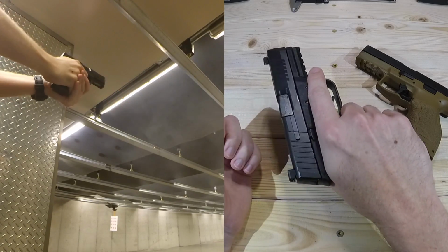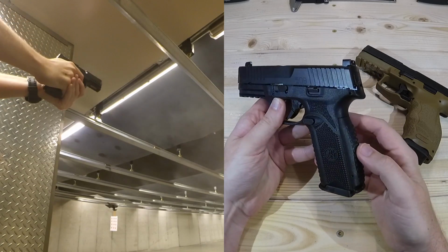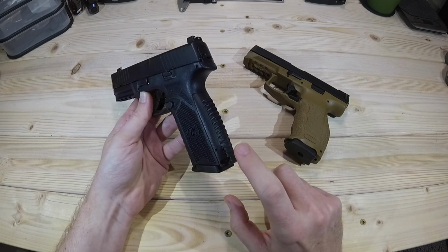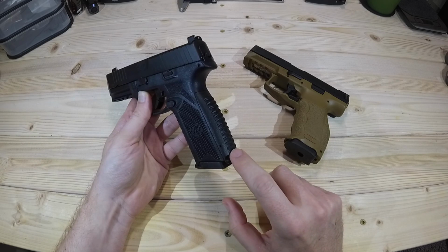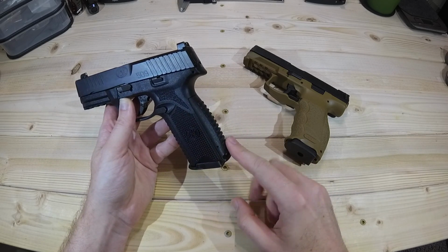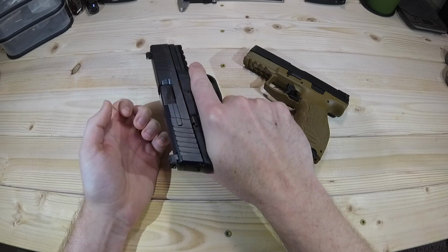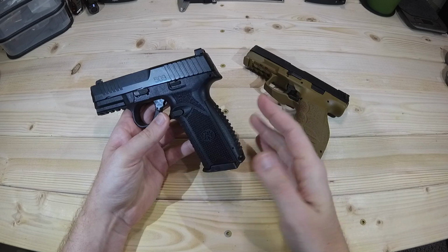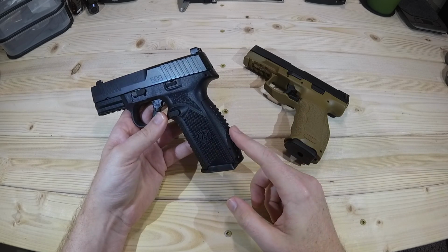And I've noted before that I really like that. I think it's a nice touch, and I think it actually makes the gun look really nice as well. Now, it does have removable back straps. There are only two that come in the box. There is a flat back strap, and then there is this one that gives just a little bit more material to grab onto. I understand that they either have or are coming out with a third, slightly larger back strap.